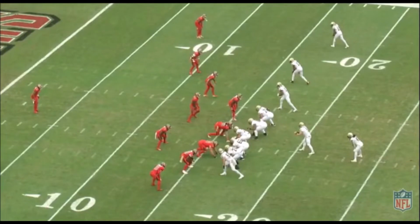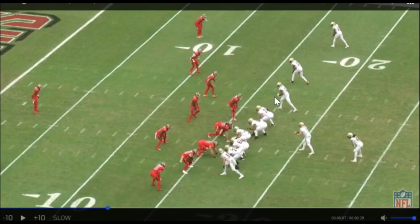So here's the second play. This is the touchdown to Michael Thomas, right after the, I believe, Mario Davis interception. So many interceptions, I couldn't keep track, you know. But this is a great design by Sean Payton.